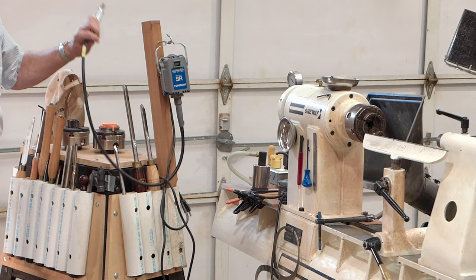And then the grinder is also right in line, so I just have to move over to use my grinder. It's an 8-inch slow-speed grinder. I use the Wolverine system. I have the VariGrind jig. I keep it handy. I do not have CBN wheels.